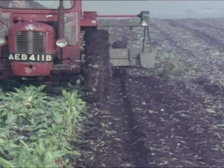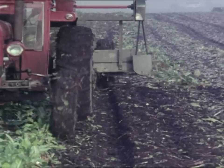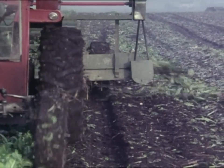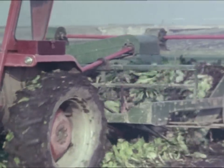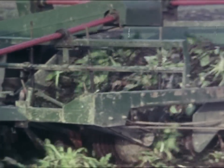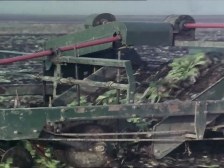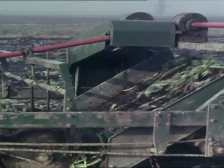A standard trail topper accommodates three rows of beet. Power requirement is a modest 45 horsepower. The three large diameter feeler wheels are driven from the land wheels, ensuring positive and accurate topping. And although the crop is badly affected by frost, the three rows of tops are removed cleanly and discharged into a single windrow.